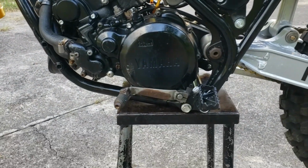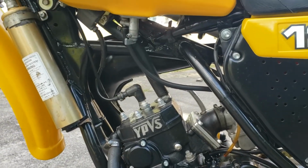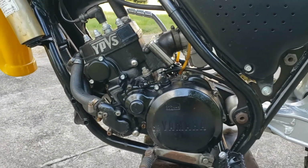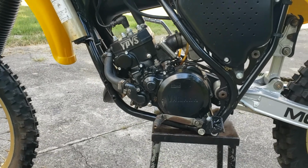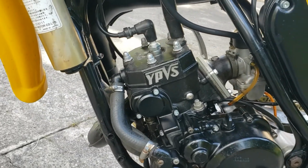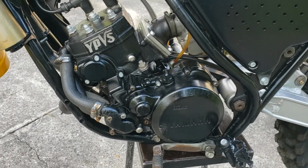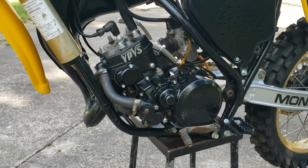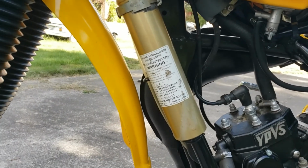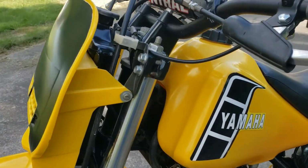This is the other side of the motor. See the frame. Previous owner said he did have it down to the bare frame, so that was all repainted. This frame is nice and shiny. Motor has plenty of compression. Not sure about the motor work, but I'm sure due to its age the engine has been gone through at some point in its life, but it feels really good now. Good compression. Starts easy. Petcock, that's working. There's your gas chamber for the rear shock. Let's see, what else can I show you here?